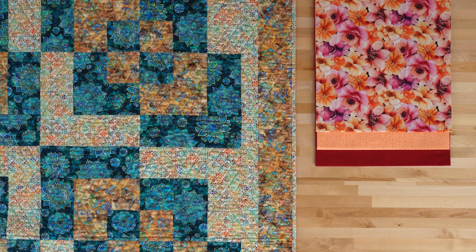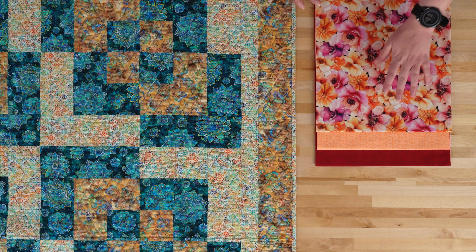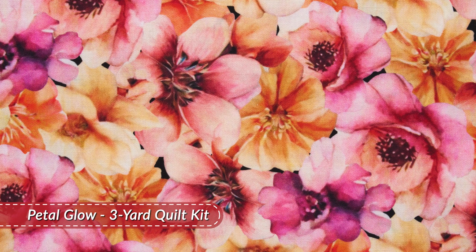So our focus fabric is this gorgeous, packed floral in these oranges and pinks. And it's just delicious. It has a little bit of a citrus fruit kind of color, which is really good. Oh, it makes me think of a nice cocktail. You're sitting on the beach, and this is like your little umbrella. Oh, I love it. It's just such a pretty fabric.